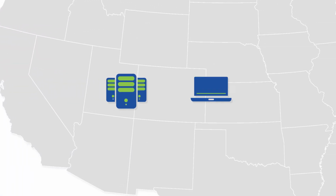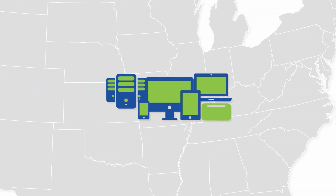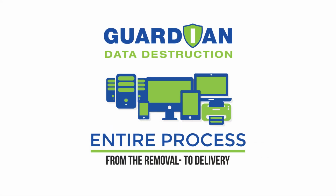If you need your IT assets transported in a secure, safe and working condition, we are prepared for the entire process from the removal to delivery.